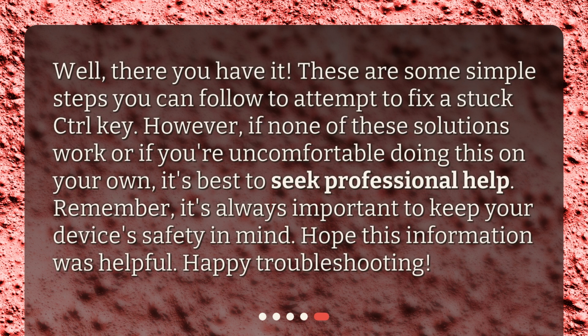Well, there you have it. These are some simple steps you can follow to attempt to fix a stuck Ctrl key. However, if none of these solutions work or if you're uncomfortable doing this on your own, it's best to seek professional help. Remember, it's always important to keep your device's safety in mind.